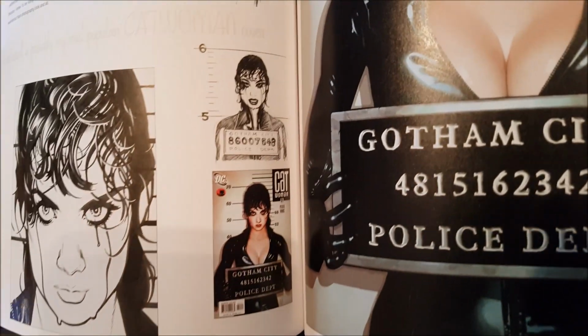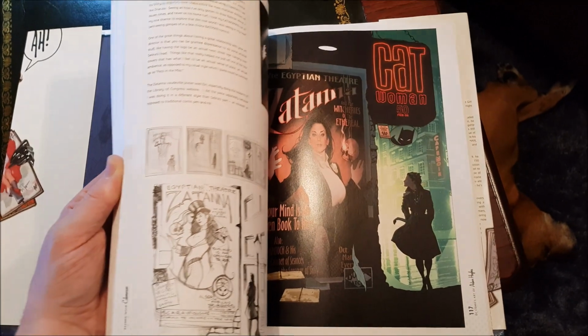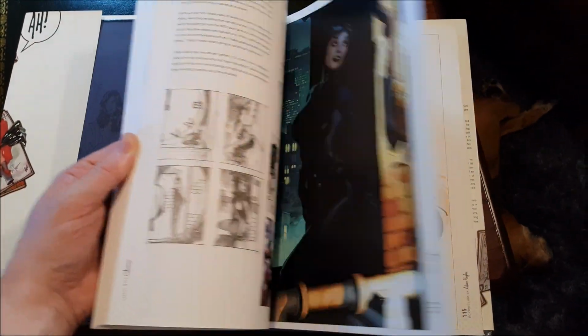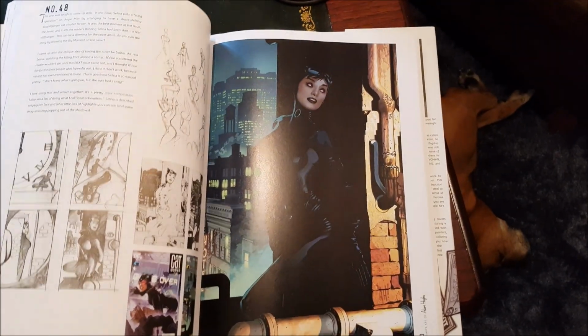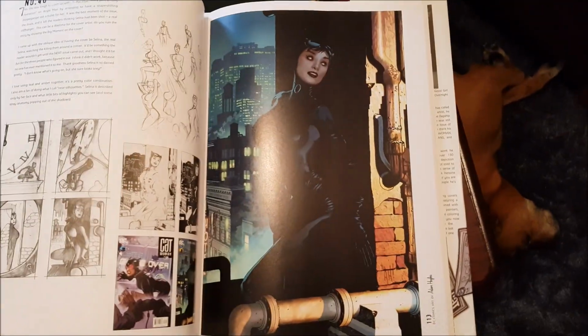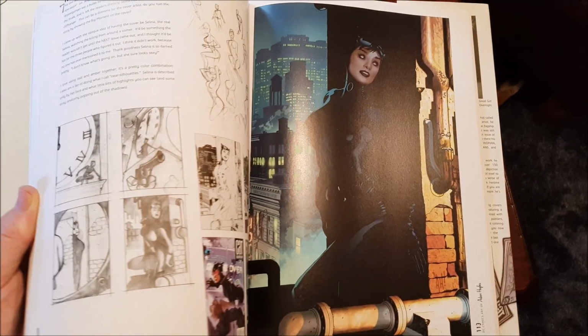You can see the different stages and stuff. But guys, seriously, if you're a Catwoman fan and you don't have this book, you have to do it. I love that cover. I have that one up there. I love this one because it kind of tells a story. I mean, I'm sure if you read about it, you can find out exactly why she's hidden on the roof like that, but I always had my own idea of what's going on there.